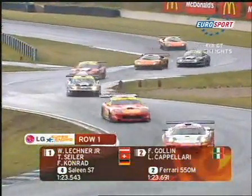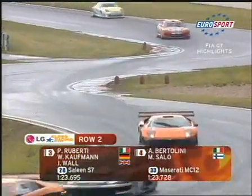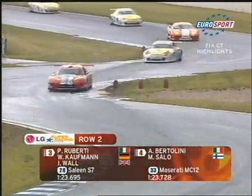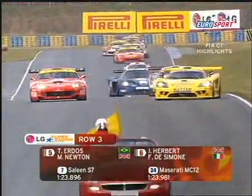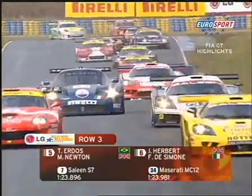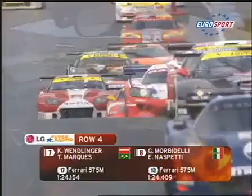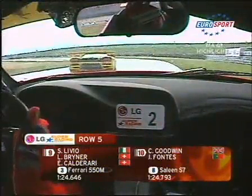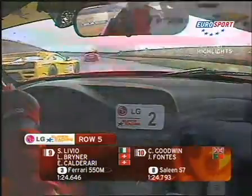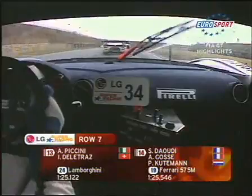Walter Lechner Jr., Tony Salo and Franz Conrad on position 1 with Fabrizio Gollin and Luca Capellari on 2nd. Then it was Kaufmann, Wall and Roberti, followed by the first of the Maseratis, Bertolini and Salo. Tommy Erdos there with Mike Newton in the Celine, and everybody very careful to tiptoe their way around the track. If this was a good race for Capellari and Gollin, they could sew up the championship here today, even with one round left in the untested territories of Dubai.